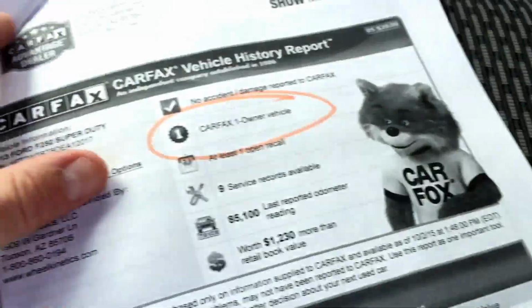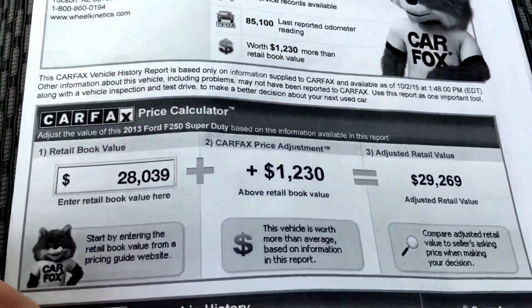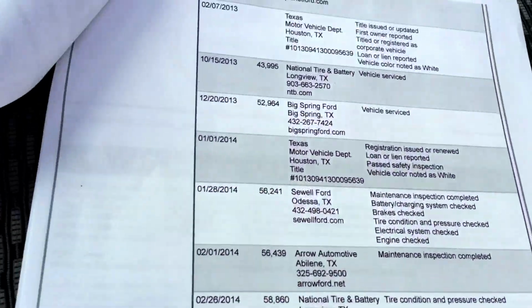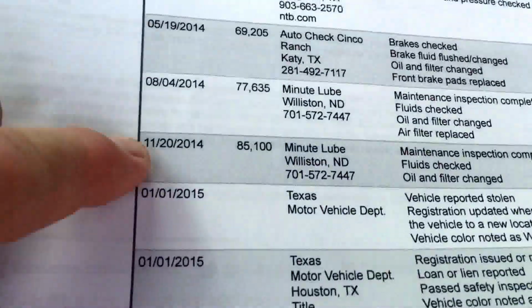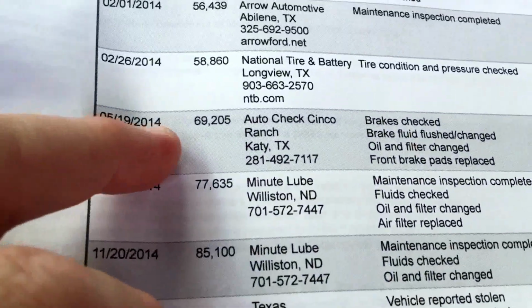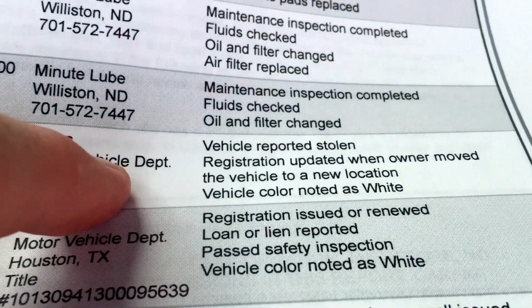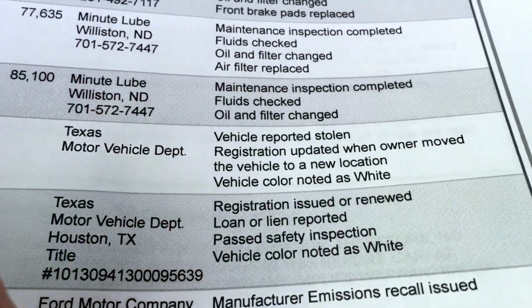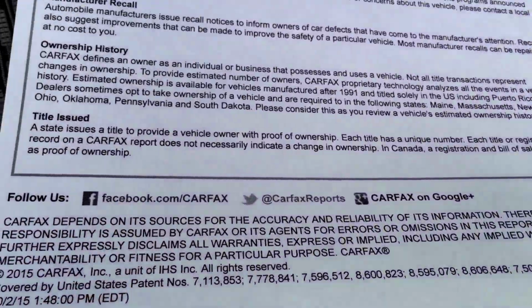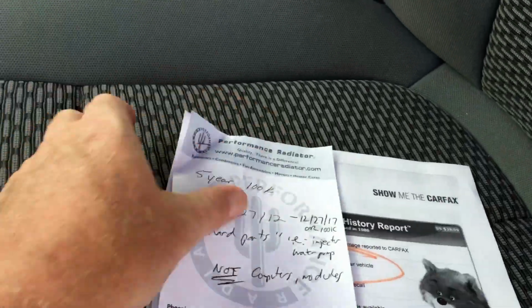Here's your Carfax. You may or may not be able to link the Carfax, so I like to put them in the ad. It's a one owner. Texas, serviced at 85,000 miles in Minot, North Dakota. So obviously it was in Texas, North Dakota, and back to Texas, which would tell you that there's a lot of highway miles here, which is probably why it looks like it looks. Stolen New Year's Day, 2015. So anyway, this will go in the glove box with the truck.